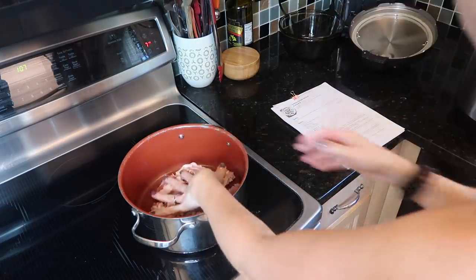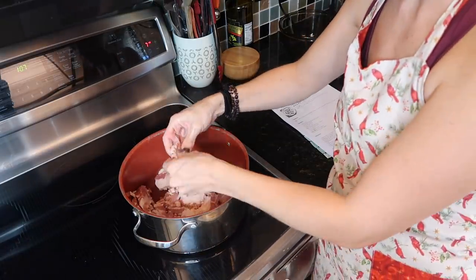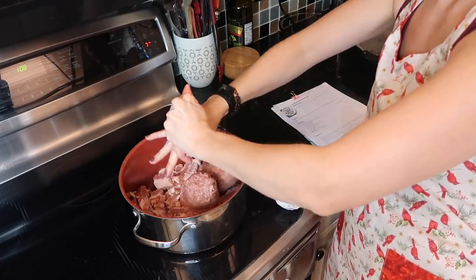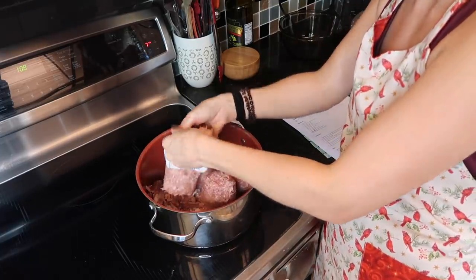I'm gonna add it to a cold pan, make sure it renders all of the fat, and I'm going to add 2 pounds of ground sausage. I just feel like this is gonna add so much flavor, the sausage and then the bacon. I mean, can you ask for anything more?